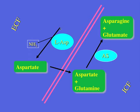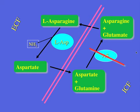Of course, once you've got an intracellular supply of asparagine, some of it will diffuse outwards where it's broken down by asparaginase. So your cells which have asparagine synthetase survive, but your leukemic blasts, which may not express asparagine synthetase, will become functionally deficient in asparagine, unable to produce proteins, and that is a fairly powerful trigger to cell death.